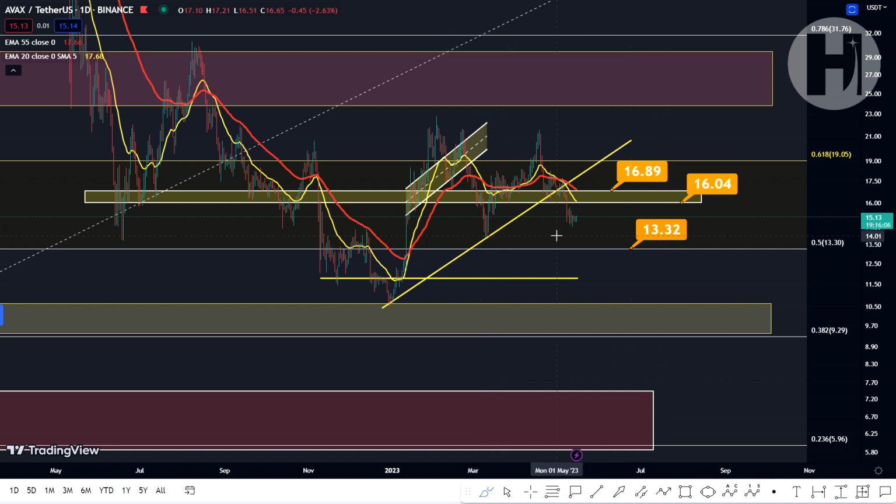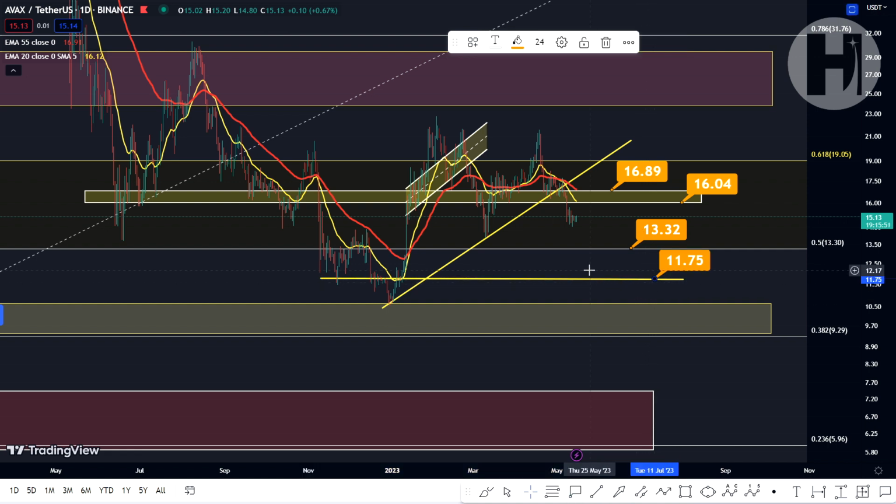So I would say just look for some averaging in entries around $13.30. You can set up some buy limit orders in advance. Of course, you can take a look even at this level down here, let me give you that, $11.75. So that would be a nice level to accumulate more AVAX as well.